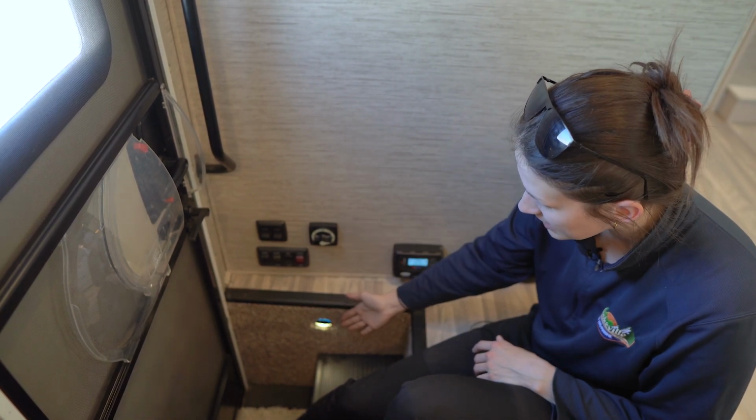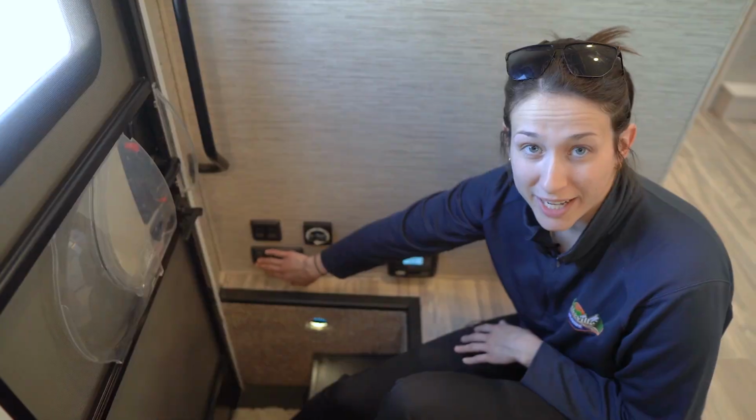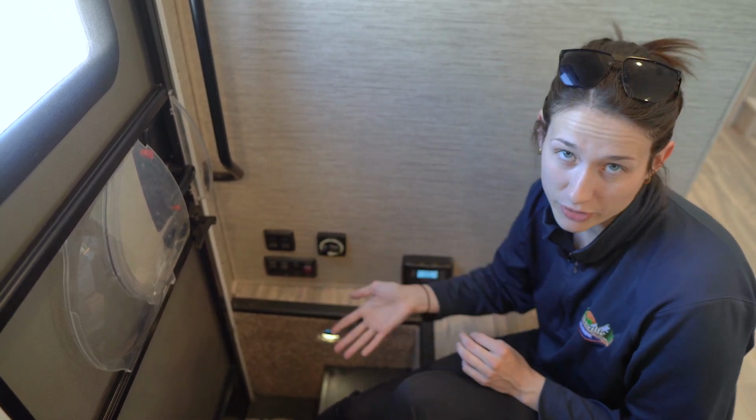We've got guide lights here, and we even can move that awning in and out by just this switch right here. So it's really easy to do if a windstorm happens to pick up and you got to move that back in really quickly. It's definitely front and center.